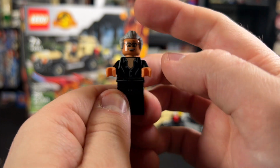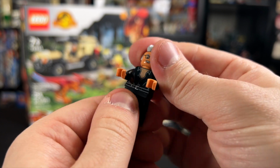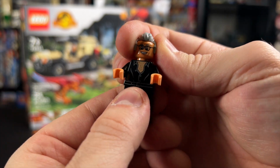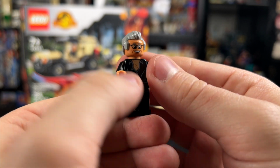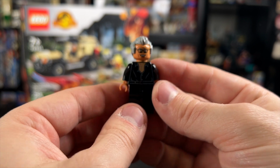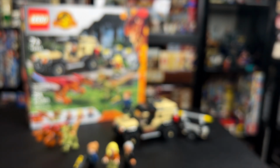Anyways, talking about the Ian Malcolm minifig here, Jeff Goldblum and Ian Malcolm are basically the same person in my mind. He does have kind of this swooshed back receding gray hair there. He's got a scared face on this side. I love that facial expression. And then a smile on this side. And not too much to say about the figure beyond that, but it is really nice. And this is the only Jurassic World Dominion set he comes in, so that's a nice addition too.